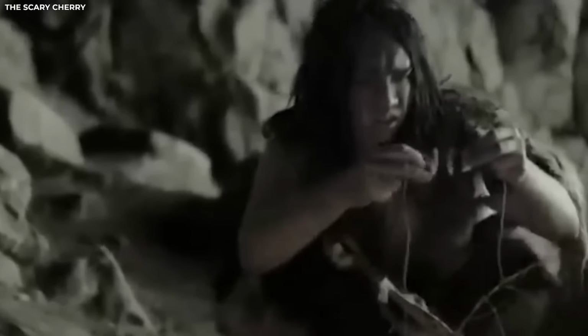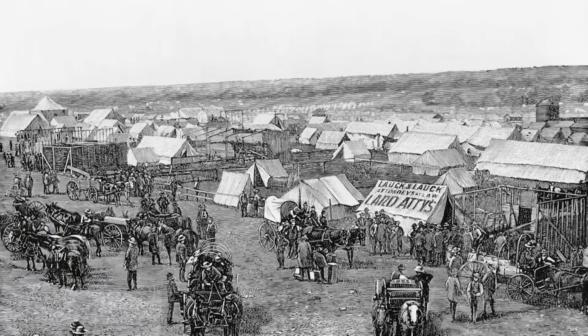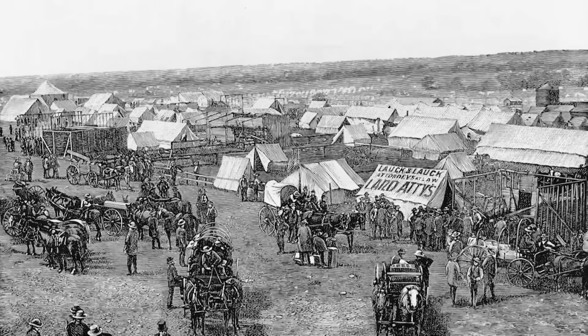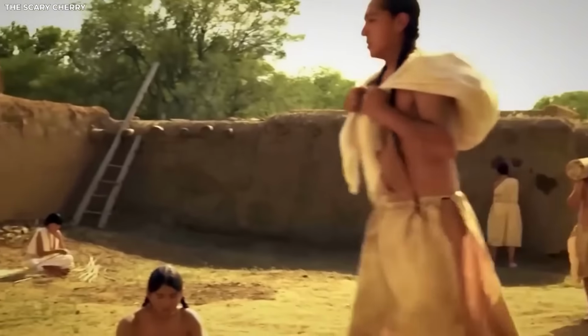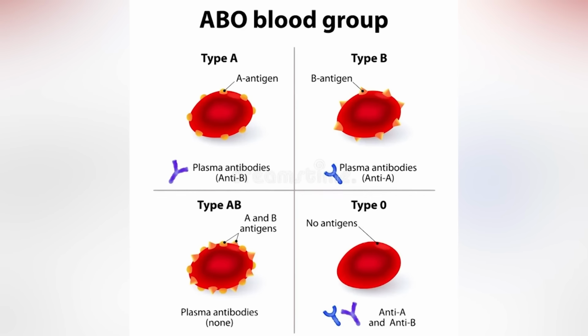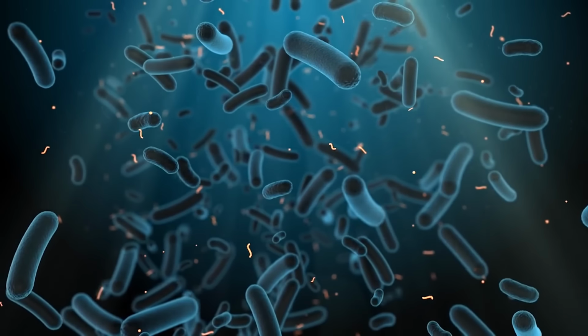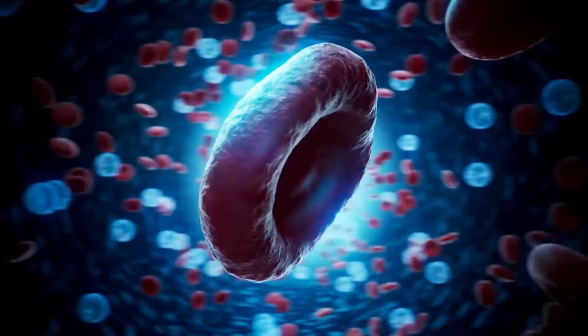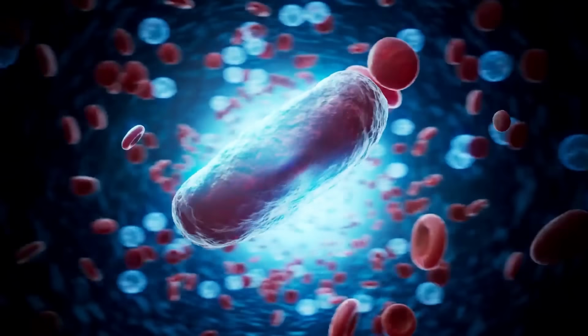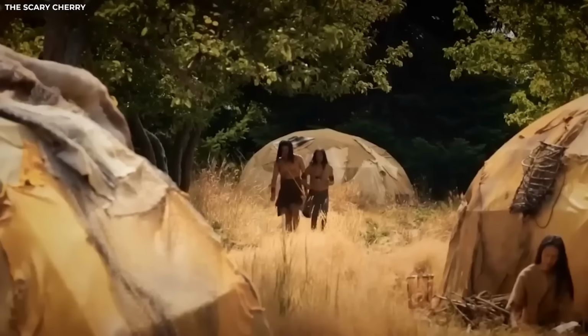Living in harsh environments meant constant exposure to new threats. Diseases, food shortages, extreme weather. These weren't occasional problems. They were a way of life. Type O blood might have offered advantages. Its lack of A and B antigens possibly reduced vulnerability to certain infections. That alone could have helped people with this blood type survive more often, especially during outbreaks or times of environmental stress.